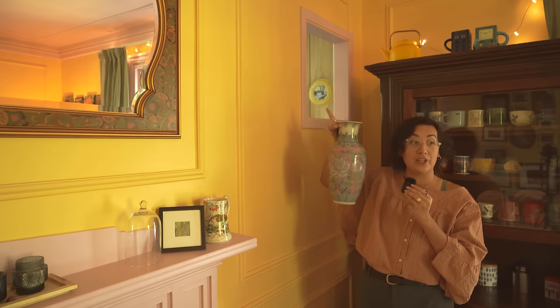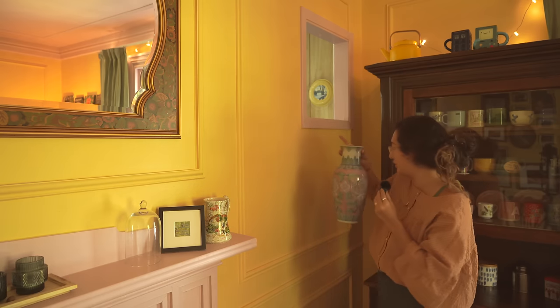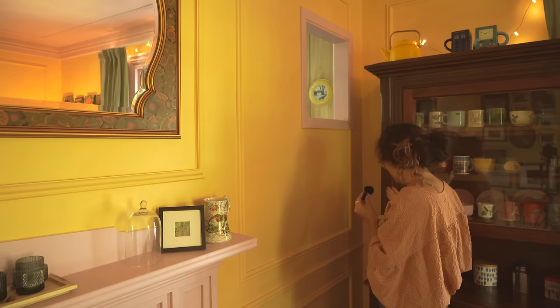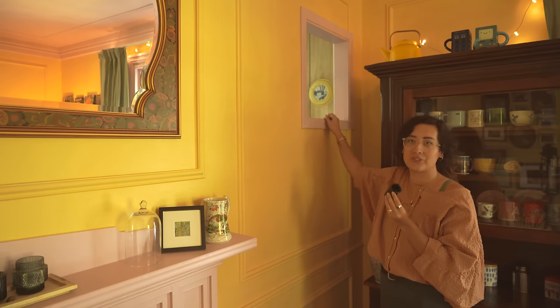Also, this vase was in the middle of the table. I love this vase. I think it looks really good. But when we put water in it, it started leaking. So unfortunately, this vase has betrayed me. So we're putting it here as a decorative item instead.